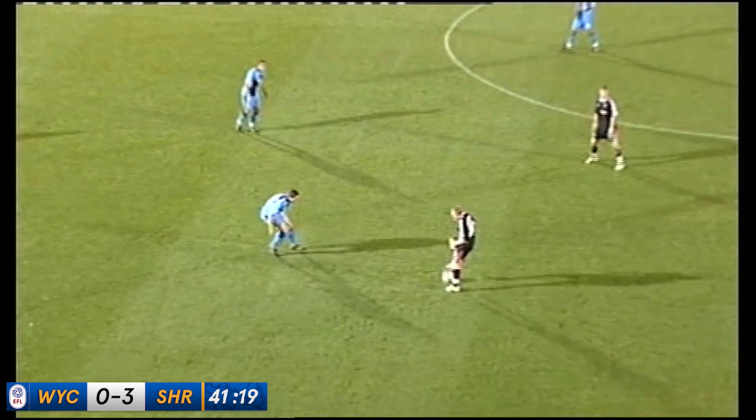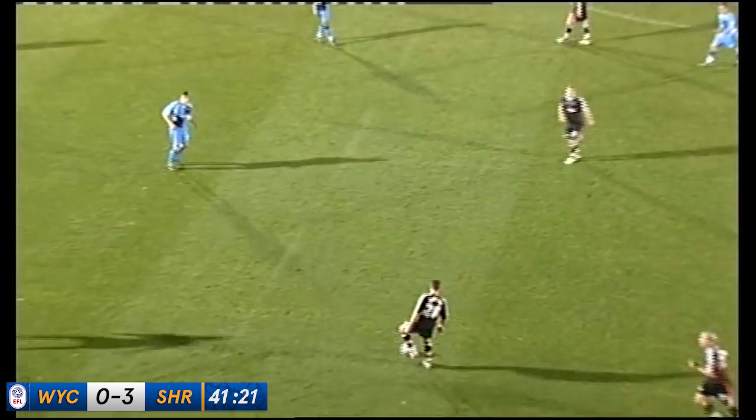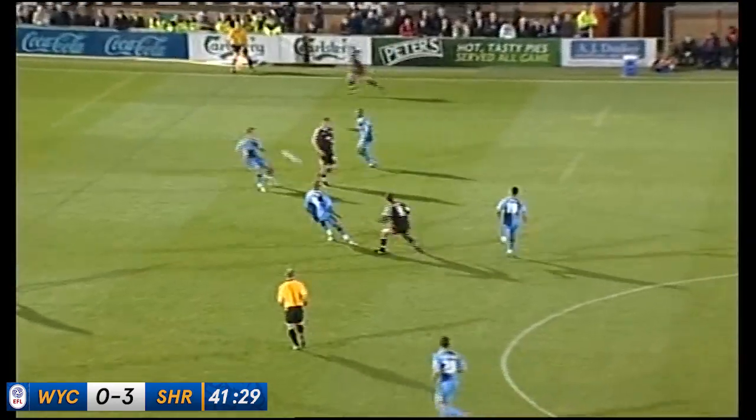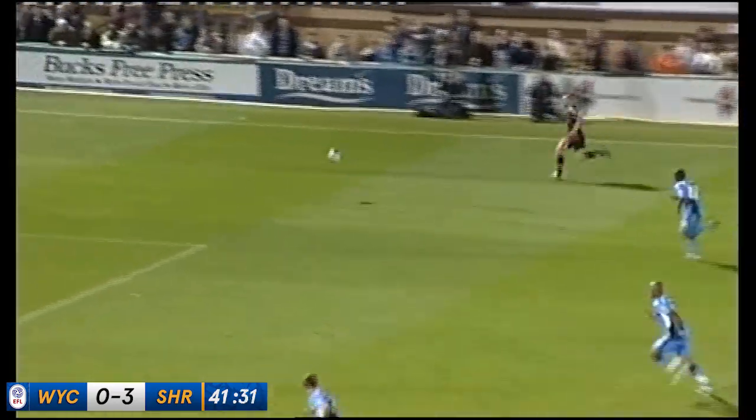4 minutes to play in the first half. If you're just tuning in, thinking it was a 7:45 kick-off, but you've made a mistake. You've missed arguably Town's finest half of football on their travels all season, because this was a 7 o'clock kick-off, and it's Wycombe 0, Shrewsbury Town 3.